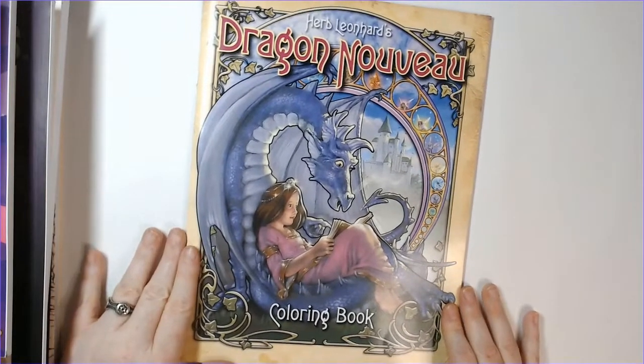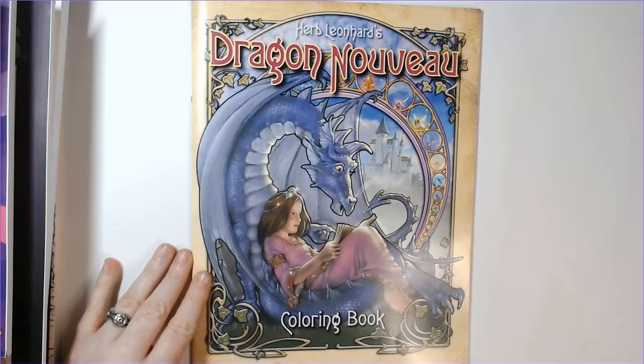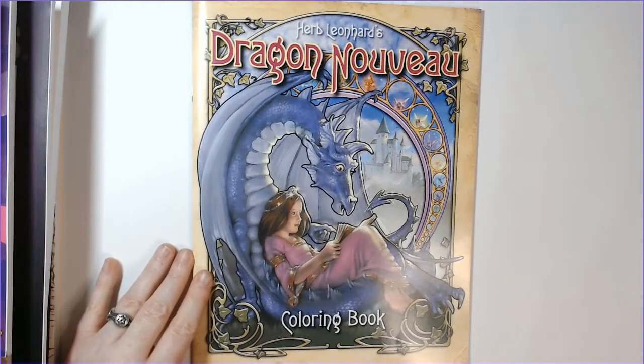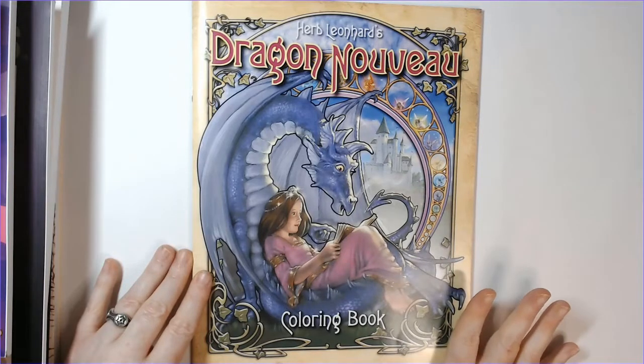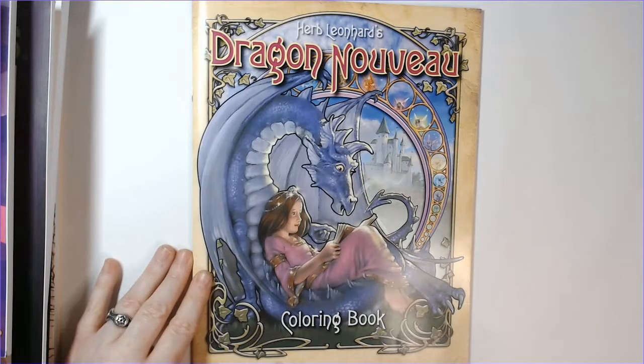I got this from Etsy. This is Herb Leonhard's Dragon Nouveau coloring book. I believe he did the Coloring Heaven Fairies Nouveau magazine. I like some of those. Actually, there's one book I don't have yet that's on the way, which is that new adventure issue that they put out. I'm still waiting on that, but coming from the UK, who knows how long that'll take.